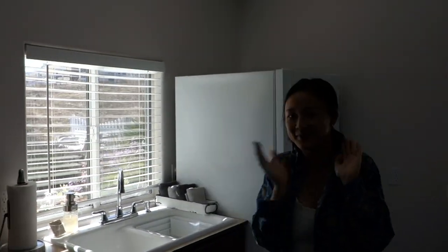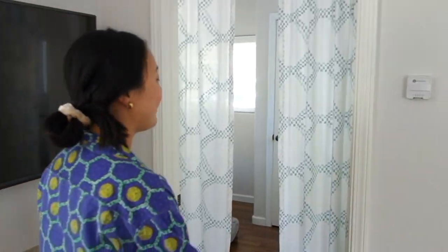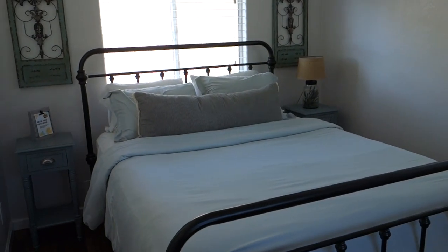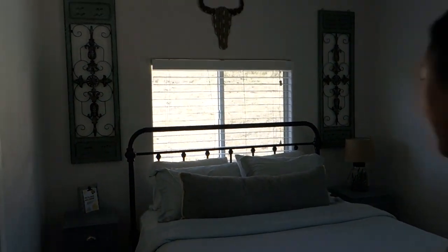So that's the kitchen. And then here is the bedroom. Looks just like the pictures. It's really cute. Here's the bed. And then, yeah, it's pretty spacious. I mean, it's not really that spacious, but the bed looks really nice. And then here's the bathroom. Yep, and we're here for two nights, and I'll show the outdoors now.